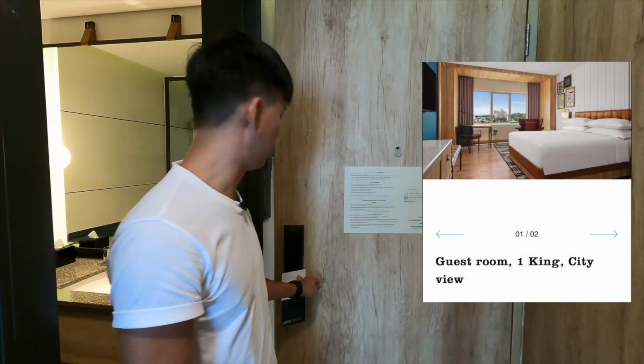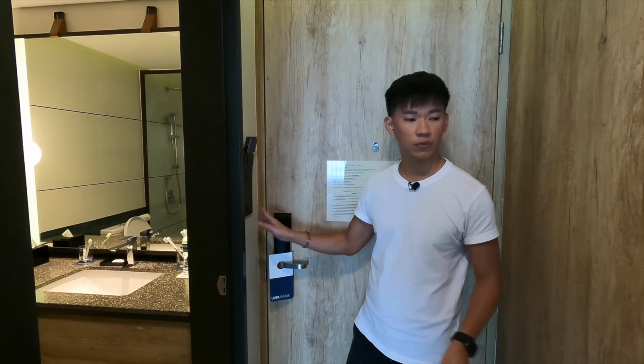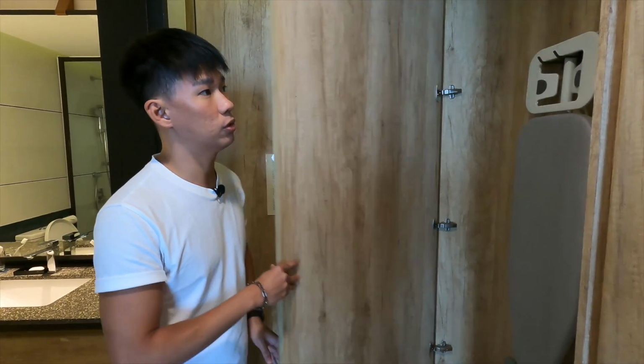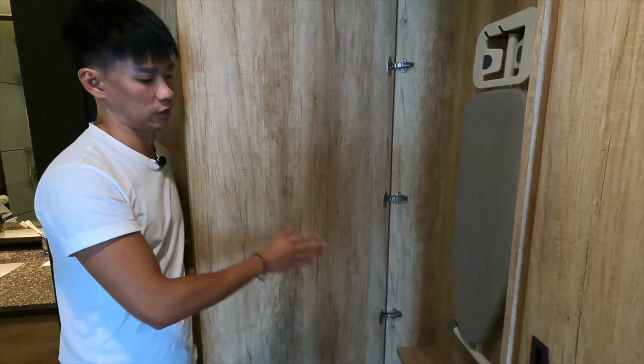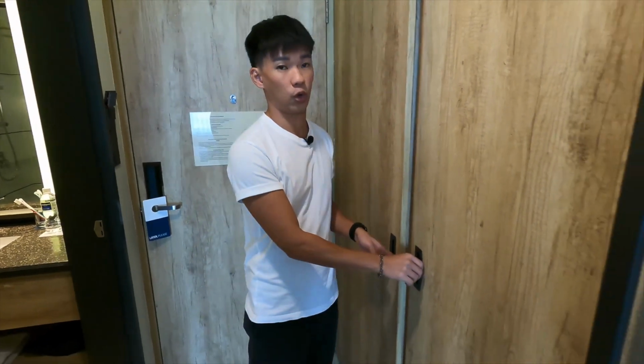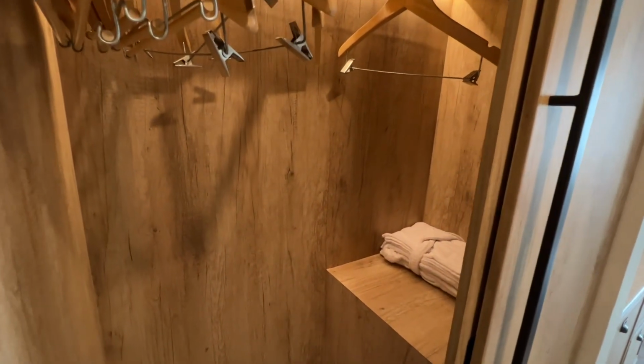Hi, welcome to the room. So this is the king bed city view room. It's about 30 square meters. Once you come in the room, this is where you put the card key and the switches are here. On your right side, this is where you find a very shallow cabinet for the iron and the ironing board. Right beside it is where you put your clothes, those that you want to wear or those that are already worn.